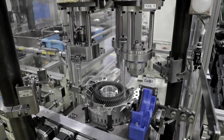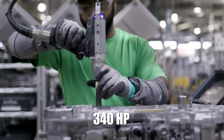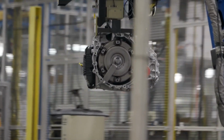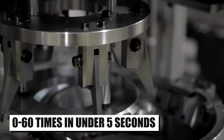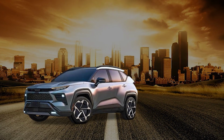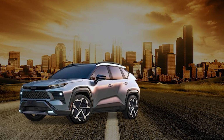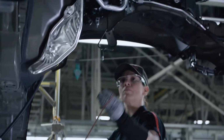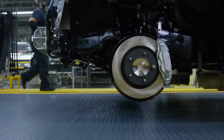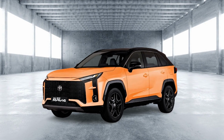The Toyota RAV4, when equipped with this powertrain, will push out around 340 HP, which, coupled with an 8-speed automatic, will translate to a ridiculous 0 to 60 time of under 5 seconds. Next up, the SUV will now be able to tow up to 4,000 pounds, making it amongst the top of the class in this regard. Finally, the vehicle will also be relatively frugal, with an average figure of 39 MPG, which is pretty good for such a potent vehicle.